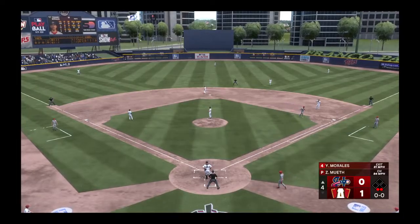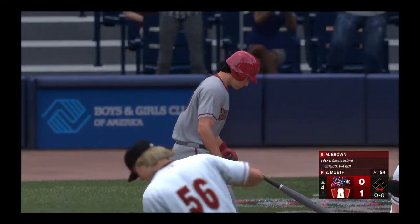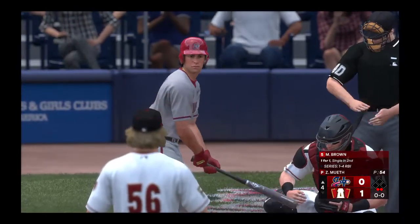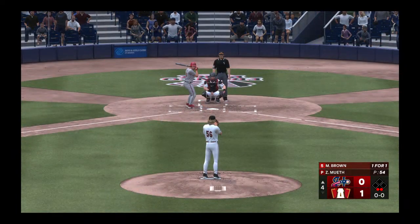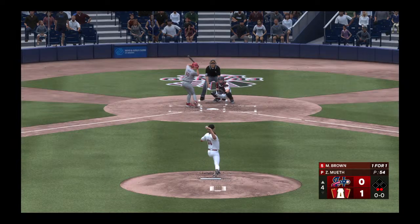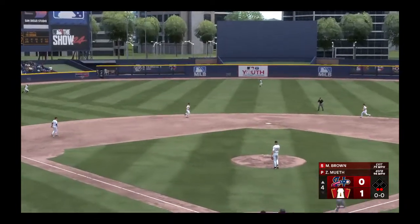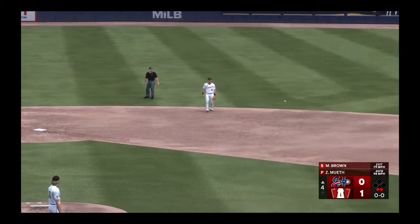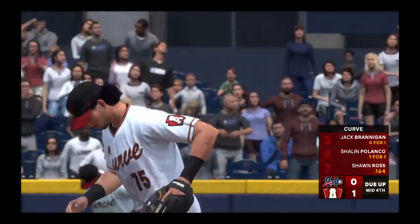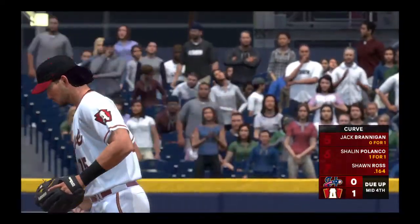Now batting, number 10. Now up, Marcus Brown. On the ground, Williams. Gets it to first. Out with room to spare, and that's the inning. 3 up, 3 down here. They're trailing here, 1-0.